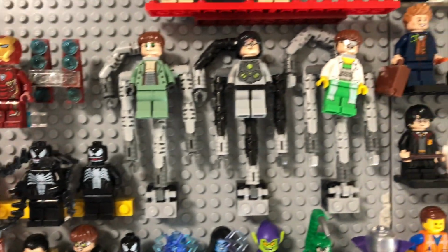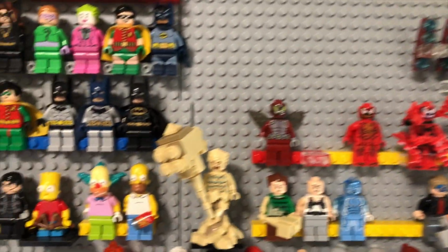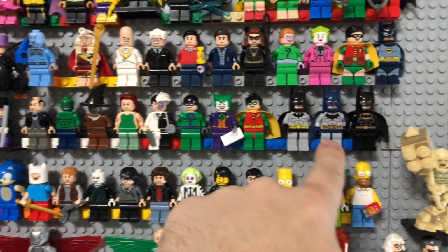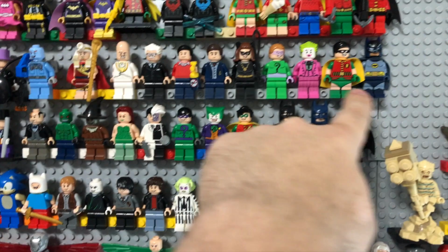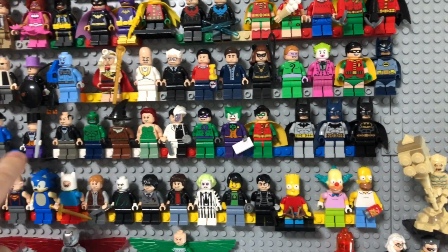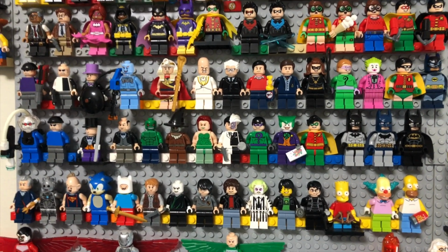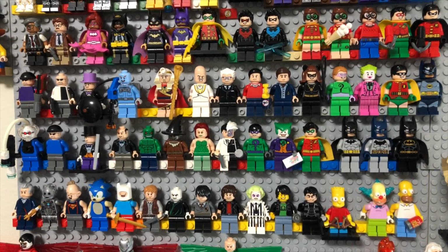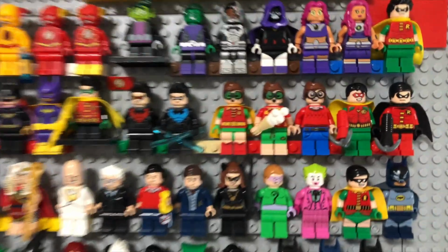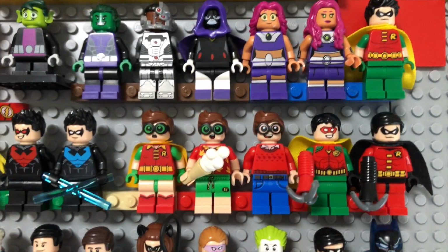Spider-Man villains, Doc Ock variants, Jurassic Park figures over there. Now here we've got Lego Dimensions on this tier, and 2008 Batman on this tier, and 66 Batman on this tier. Now the cool thing is this 2008 Batman shelf, pretty much all of those were my figures I had as a kid growing up, so it's always nostalgic to be working and look up at those and be like, hey, I was able to keep everything all these years. That's cool. Here's all of my Robins and Teen Titans above that, actually.